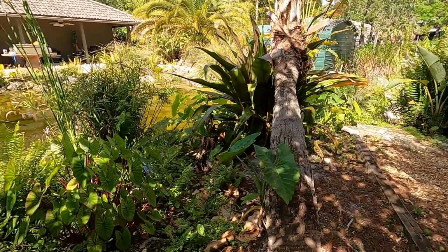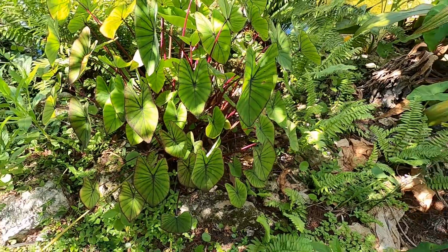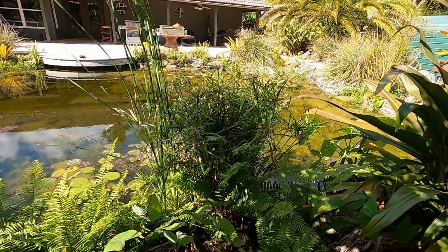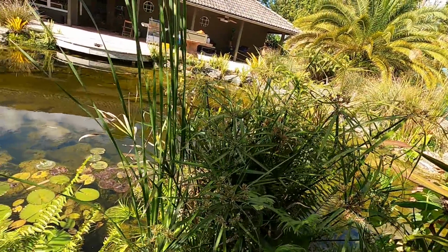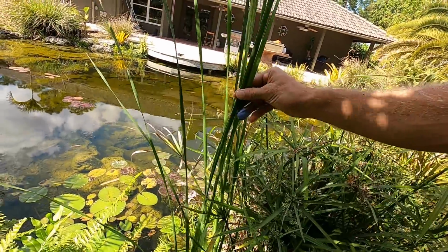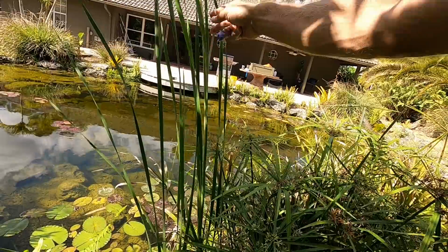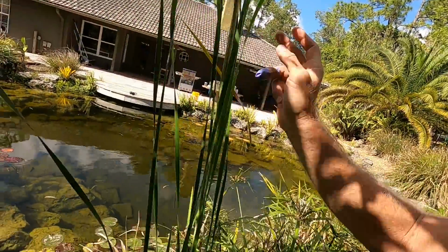So I just want to kind of walk you around and show off some of the landscaping. These are Hawaiian blue alocasia. They're really pretty. Oh, look at this, guys. This is new, man. I didn't even notice this. Check this out. This is sawgrass. This is what you'd find in the Everglades. It has just taken root. Look at these cattails. It has actually taken root here.